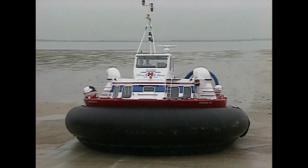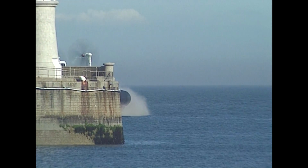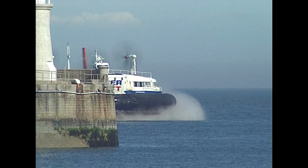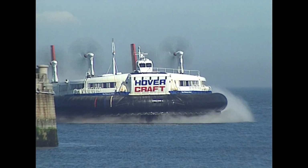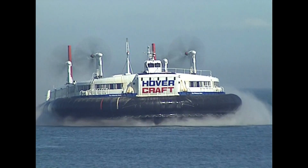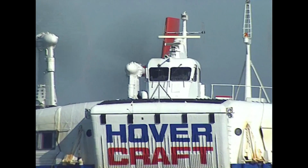But there's nothing quiet about this monster. This is the huge SRN-4, the largest civilian hovercraft in the world. It crosses the channel from England to France.